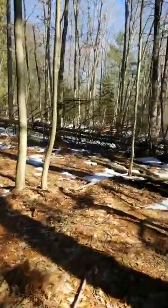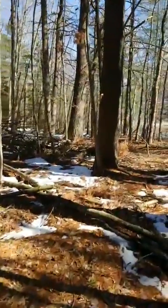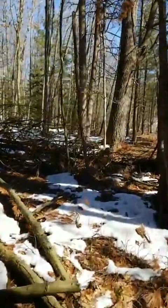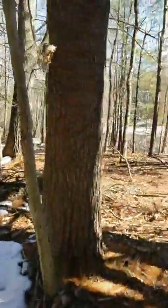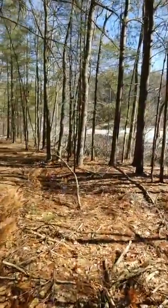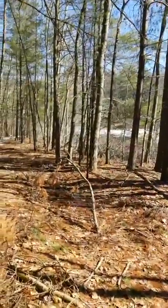Not seeing any whitewash or pellets. Now, after a rain, the pellet's just going to look like a little mash of fur. You might notice a bone or something, so that's really just what I'm looking for as I go through these pine groves.